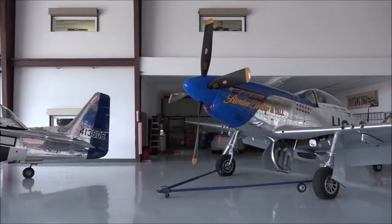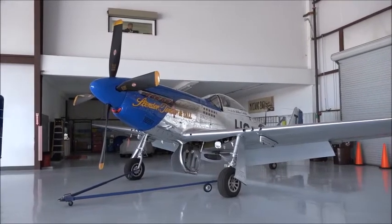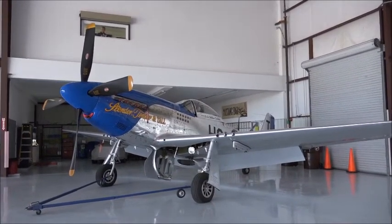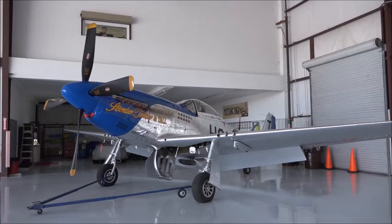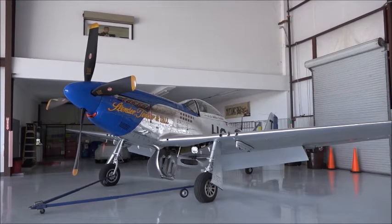So the TF has a larger canopy and a taller vertical stabilizer. And if you move over to the right here, you'll see Slender, Tender, and Tall. You can see that she has a smaller canopy and a shorter tail because she's still the original D model configuration, which is how they were made. In World War II, the D models were about the third iteration of the Mustang design.